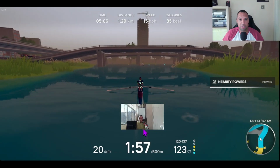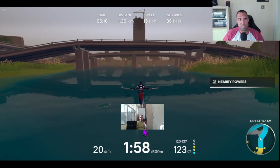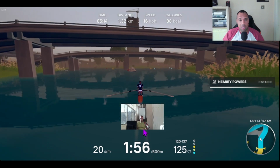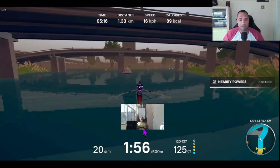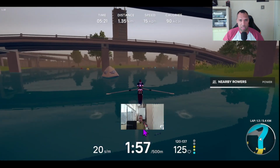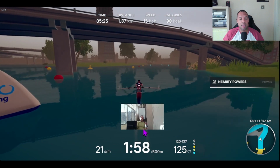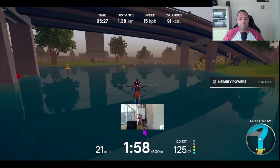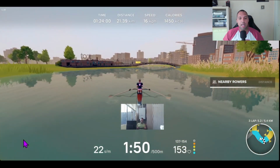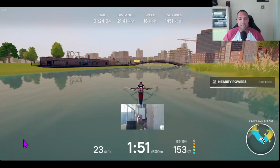Okay, so on to the final day. The final day was 4 laps of Boston, a 5.4 kilometer track, I think it is. And I just needed to wedge in basically a half marathon. So I went stroke rate based, 20, 22, 24, 26. And yeah, tried to get a little bit quicker with each lap. It was difficult. I was very fatigued, my legs were tired, my body was tired, but I stuck at it and I kept going.